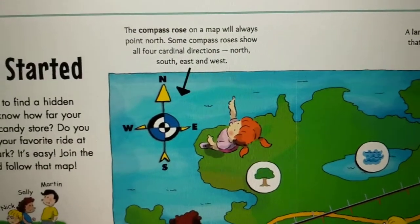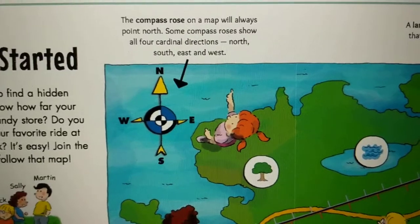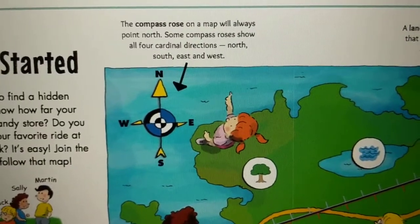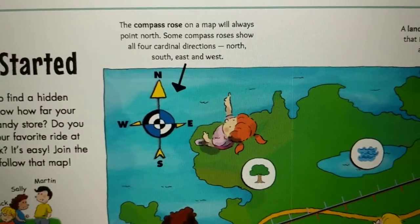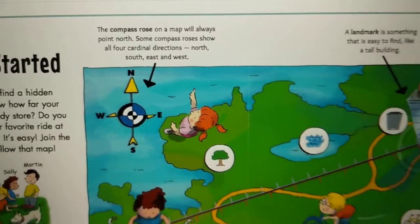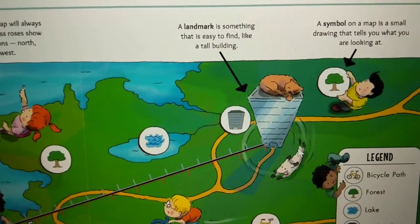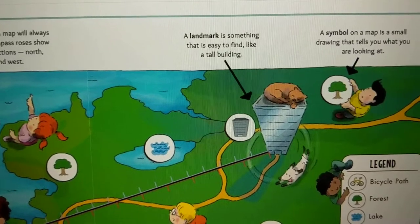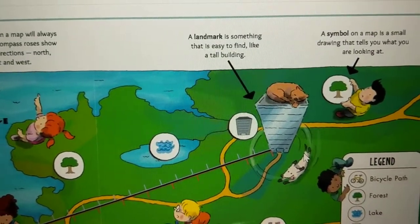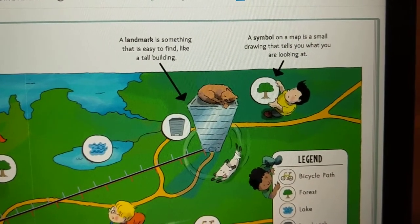Oh, right up here, we have something we've talked about this week, our compass rose. The compass rose on a map will always point north. Some compass roses show all four cardinal directions, north, south, east, and west. There's our compass rose. Up here it says, ooh, let's learn a new vocabulary word, landmark. A landmark is something that is easy to find, like a tall building.